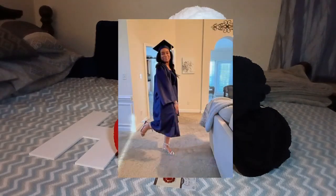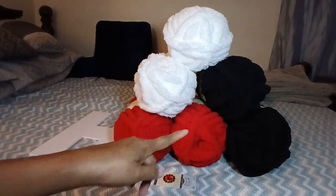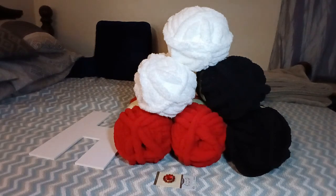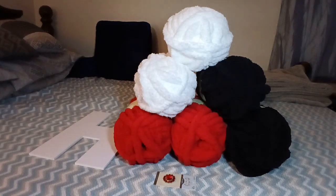My niece that went to college, her school colors are red, white, and black. And what I'm gonna do is one of those seat things that I do with the jumbo yarn, and she can either put it in her seat or she can lay it across her bed. That's what I got that for. I'm already working on her a tote bag that has that same color pattern, and I think she'll like it.